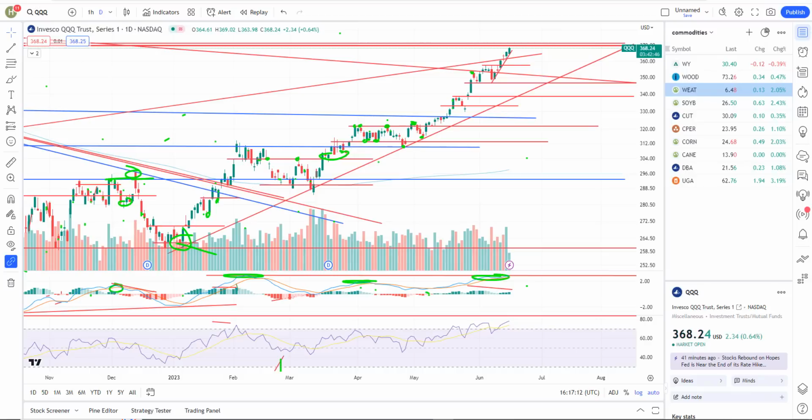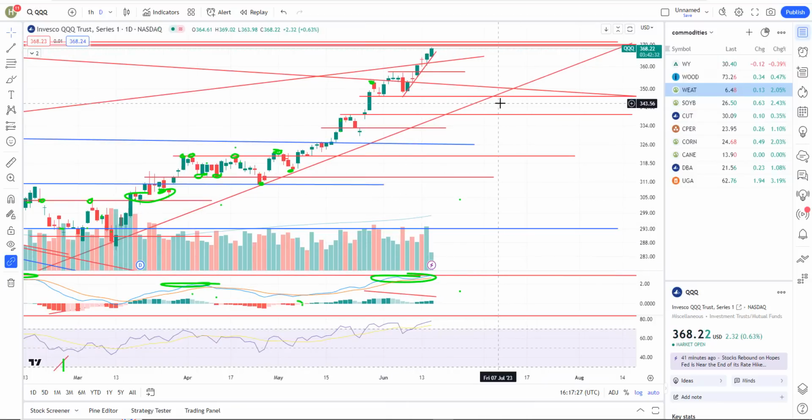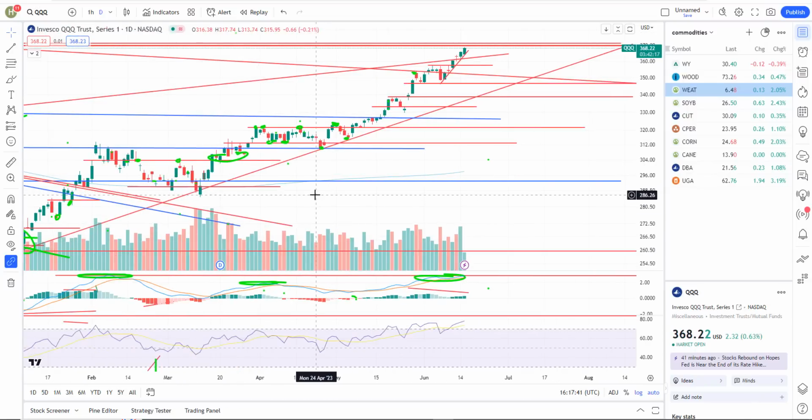So we'll start off with triple Qs. Obviously, pretty much the entire rally this year has mostly been due to the 5-6 FANG stocks, and that's really highlighted here in the triple Qs. Microsoft and Apple make up a huge chunk of triple Qs, and then obviously you've got Nvidia, Amazon, Google, and, yeah, that's most of them, the big ones at least. And so we're going to want to watch those.